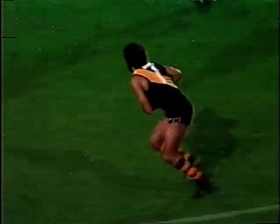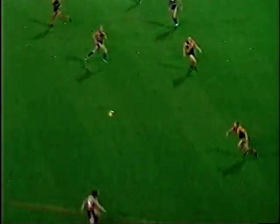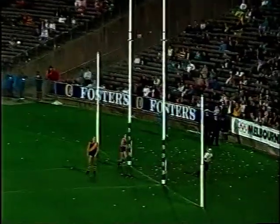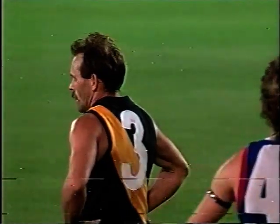Is the ball going to stay in? Well, that bounce was freakish. Finishes with Mitchell. Slick hand pass, Knights. Knights' short pass is good. Waitman into goal. Waitman misses to the right. A shocking kick by the acting captain.